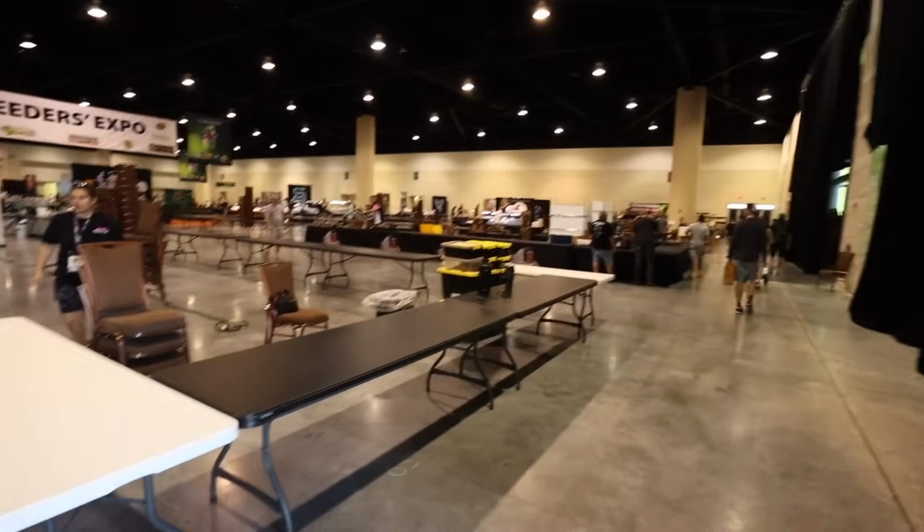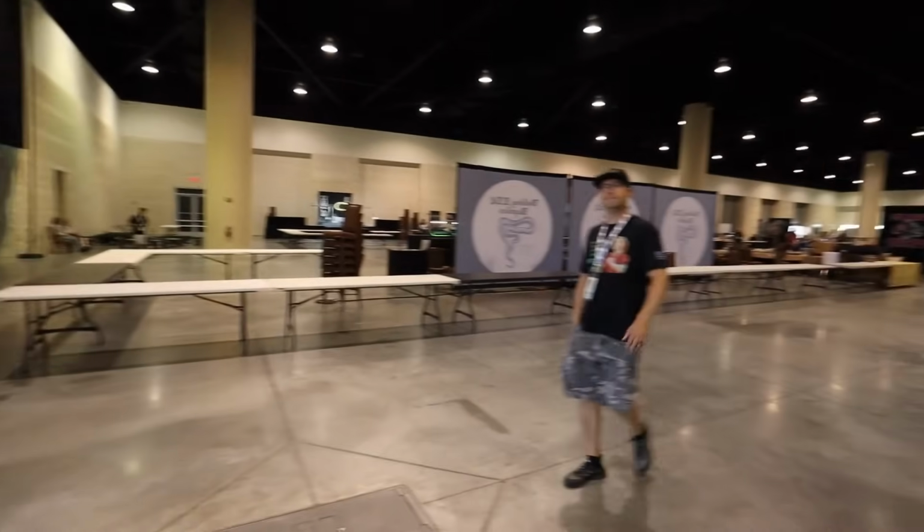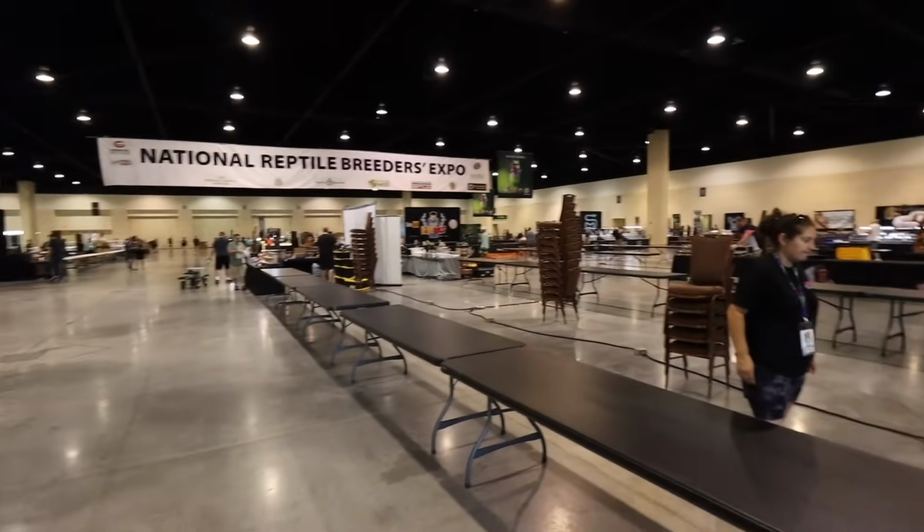We are here, and this is the calm before the storm. Ladies and gentlemen, this place is empty right now, but in just a little bit, it's probably gonna look really hectic in here. We are inside of the Ocean Center here at Daytona Beach, Florida, and let's just say this event never fails. It is gigantic in here.